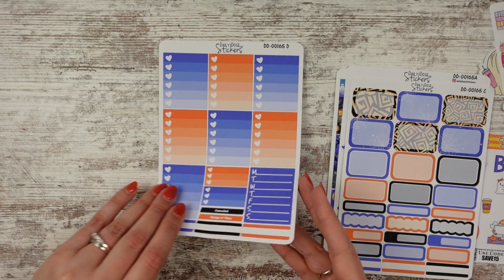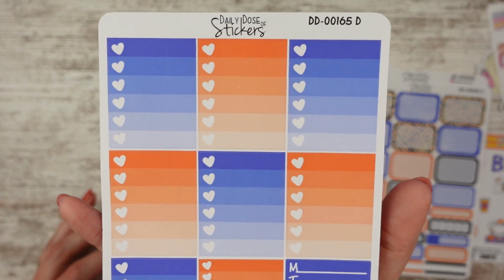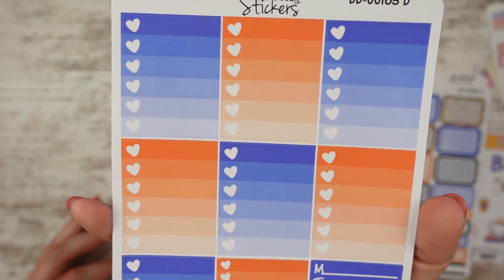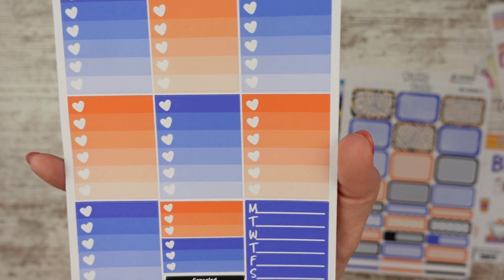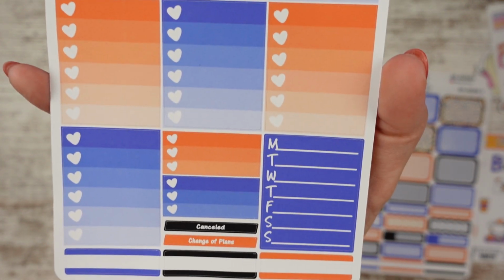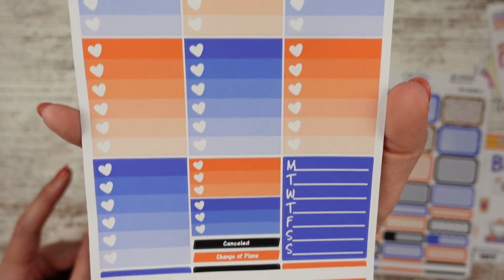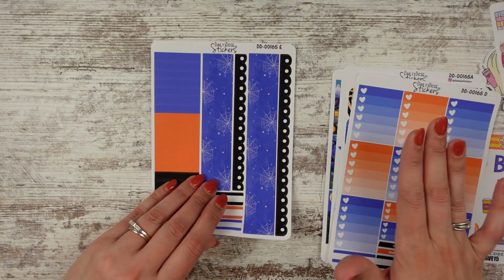And then we have our ombre heart checklist in that royal, it looks like a royal purplish blue. And then you have orange as well. And then you have your Monday through Sunday. You have some canceled change of plans, some quarter boxes, and some half checklists. This shop definitely utilizes all the space on a sheet of stickers, which I love.